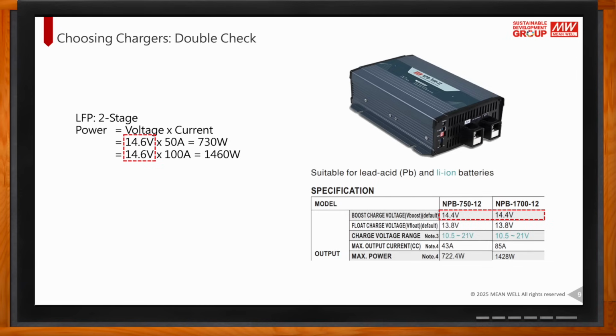On the amperage side, we're looking for somewhere between 50 amps and 100 amps. If the customer is looking for charging that is safer, the 750 will be the way to go. The 750 is able to do 43 amps. Or if the customer is looking for faster charging, the 1700, which outputs 85 amps for the battery, will be a great option.